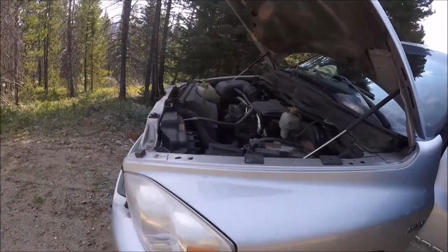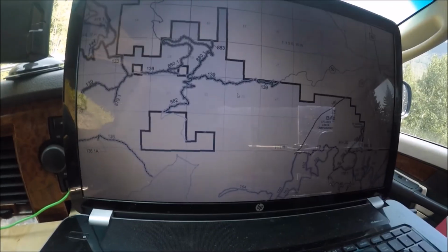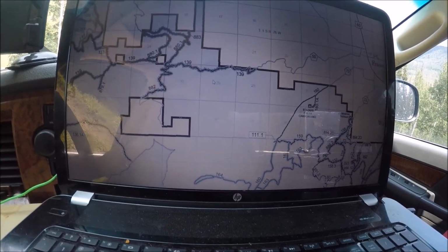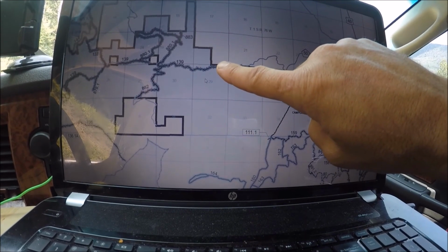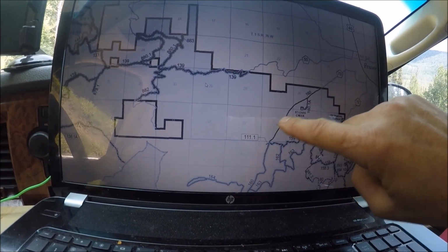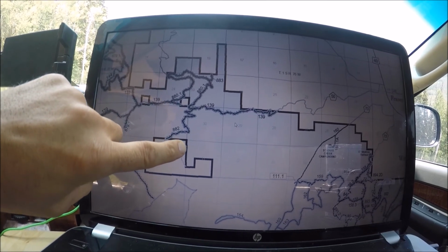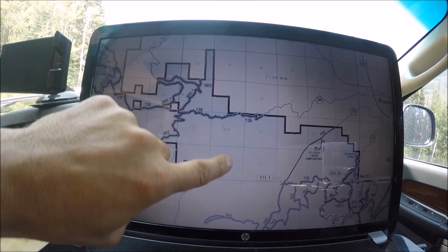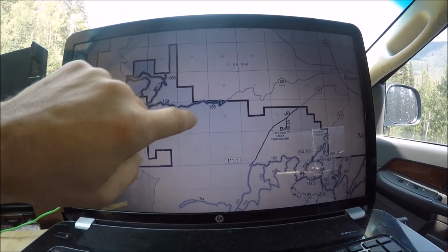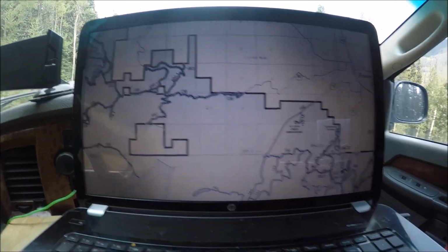Probably should have brought a camp stove, but breakfast burritos are cooking on the motor. I'm not sure if you guys can see this. I do have my laptop with me, and this is the motor vehicle use map for the ranger district that I'm hunting. Right now I'm parked about here, and this big area here without any of these roads, my only concern is there is this one up here and it goes over, so people could drop down because this is uphill, low, high, but in general that's a pretty good size area. There's 1, 2, 3, 4, 5, 6, 7, 8, 9 square miles without any roads cutting through it.